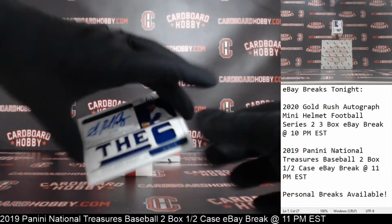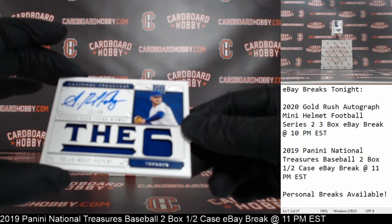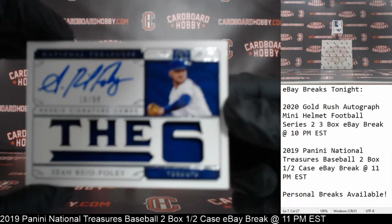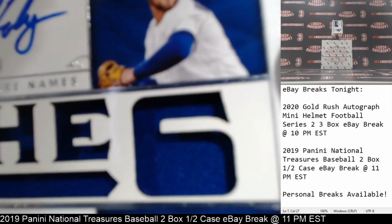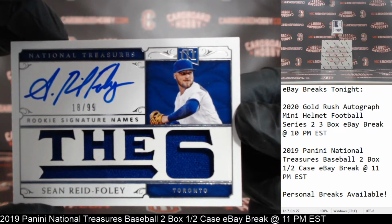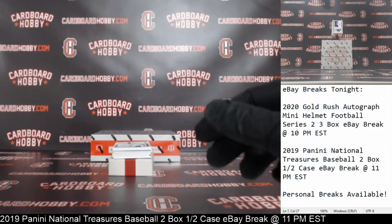We got a Sean Reed Foley for the Blue Jays, rookie signature names, 18-99. That's gorgeous. Get the camera to pay attention. There we go. 18-99. Really nice there for the Blue Jays.